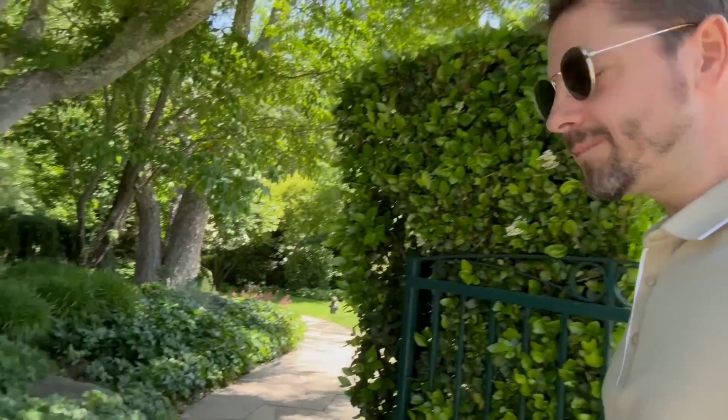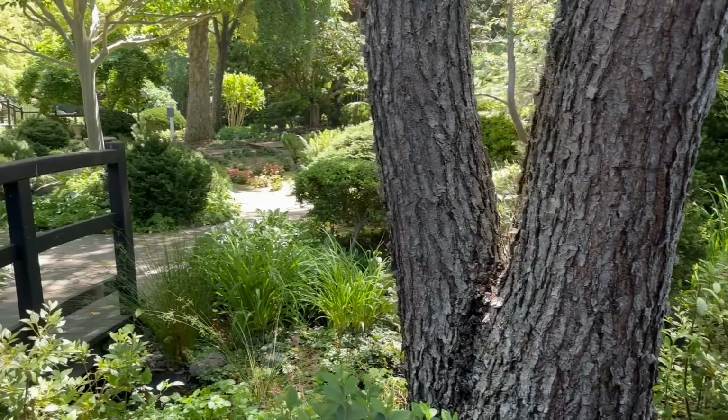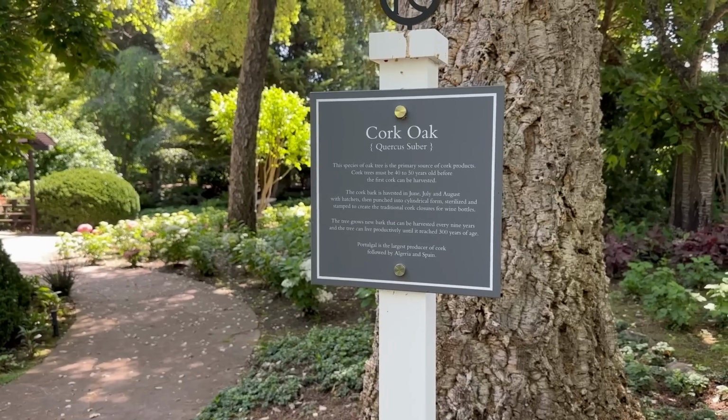Look, there's a little garden that you can walk through on the way out here. This, yeah, beautiful. This is so peaceful. Oh, this is beautiful, guys. Learning some stuff in the garden.